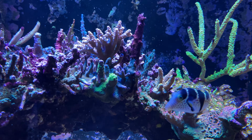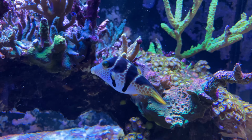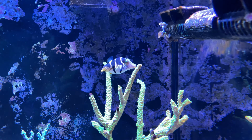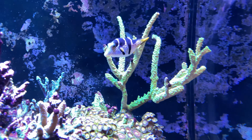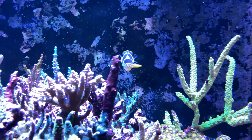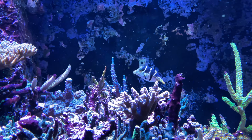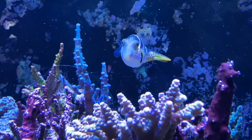In terms of tank size, it's a matter of opinion, but the larger the better. I would say nothing smaller than a 30-gallon, because they do need space to swim around and to look for creatures, and if the tank is too small, there's probably not going to be that many pods in that tank.